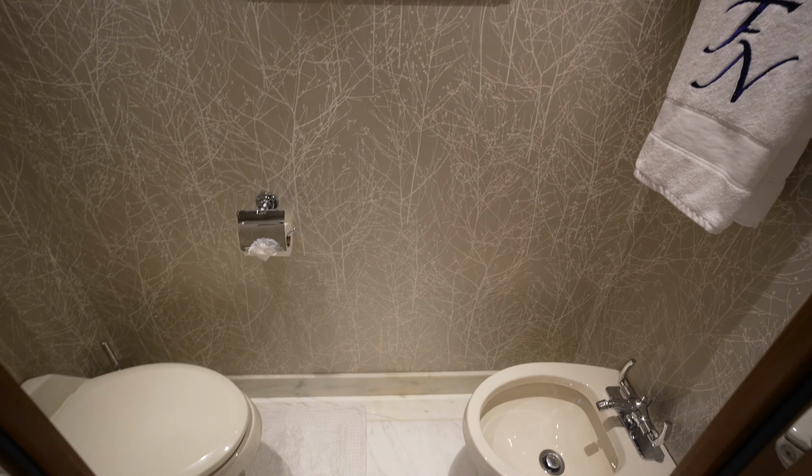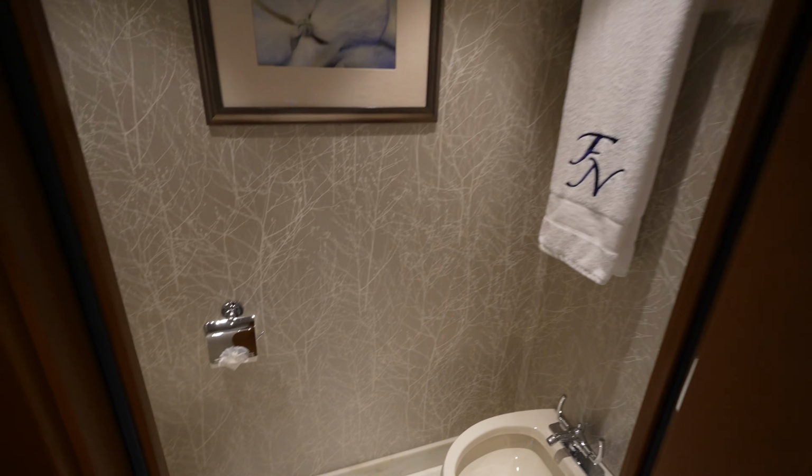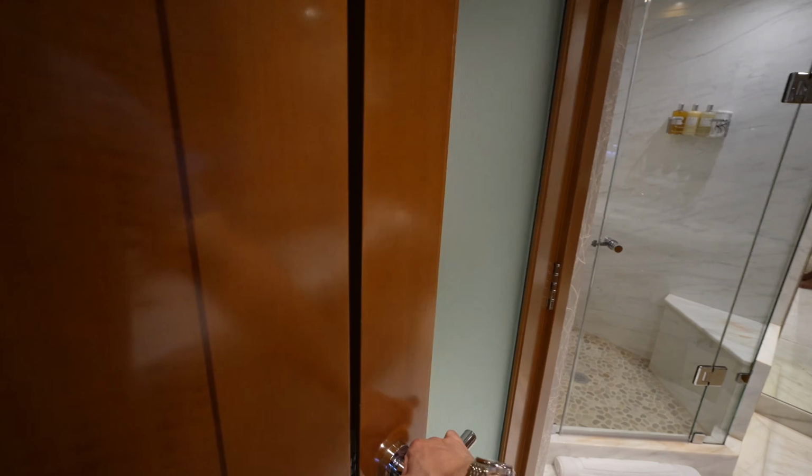And then behind this, ironically extremely thick door, which I always like to point out, whenever you have a very thick and sturdy door, that is a sign of quality. But in here, you see the toilet and bidet.